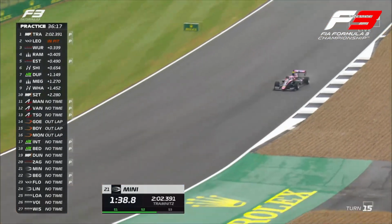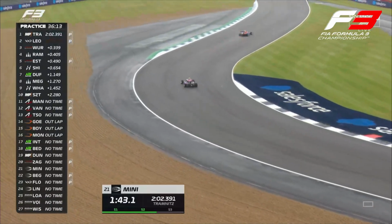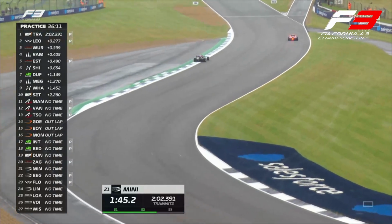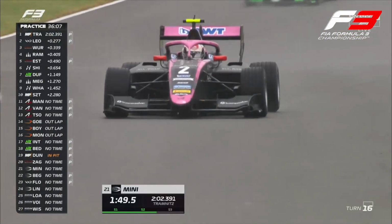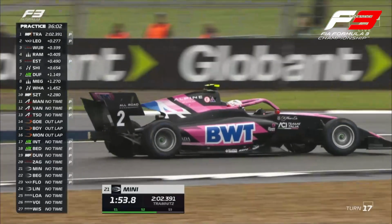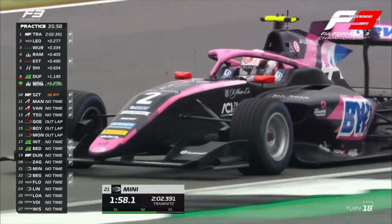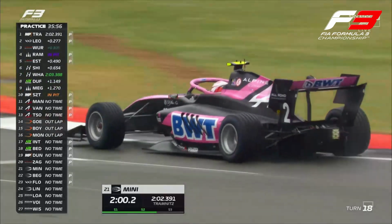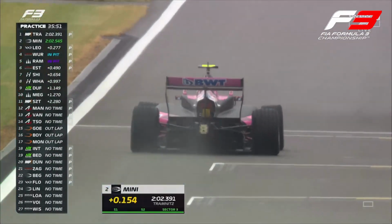Gabriele Mini, one of the championship contenders, sitting in second. Many drivers sat in pit lane so far, but Tim Tramnitz is our leading driver in this session. Noel Leon in second place, Charlie Wirtz in third. Let's watch Gabriele Mini across the line as he comes around the final corner now and gets himself onto the Hamilton straight, and Gabriele Mini goes P2.